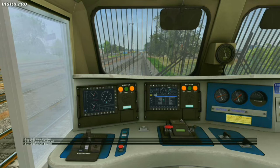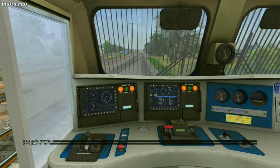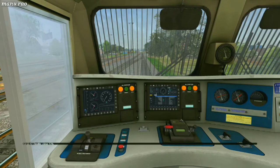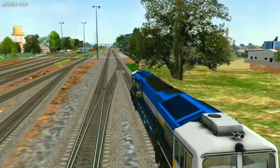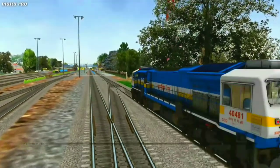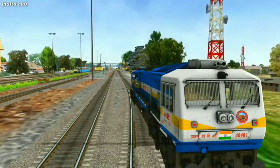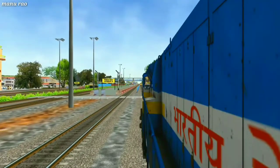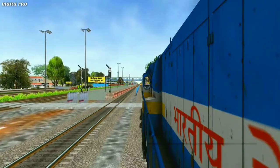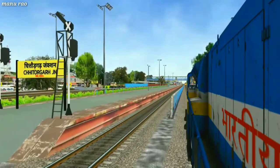As we can see that crossing is completed and the signal is clear, let's release the brake and move the throttle forward and slowly depart. Enjoy the beautiful humming sound of the WDP4D locomotive. As we can see, we are slowly entering platform number 1 of Chittorgarh Junction.